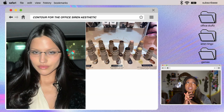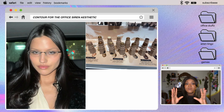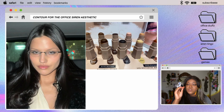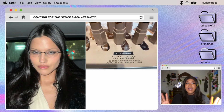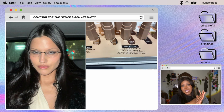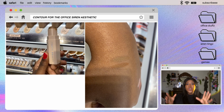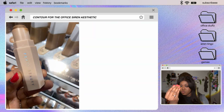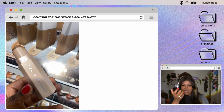They have an amazing array of shades. A lot of them are warm tone, but a few of them have that beautiful stone gray color. That's exactly what you need, especially if you're paler skin. If you have darker skin like me, you want a dark brown that's leaning to more of a neutral undertone to a grayish undertone.